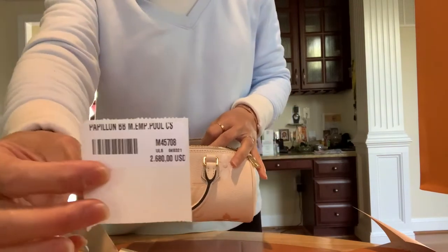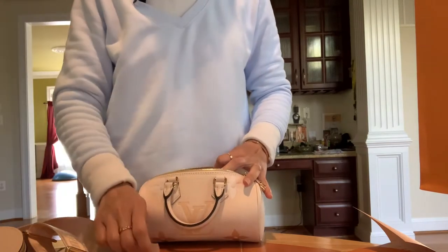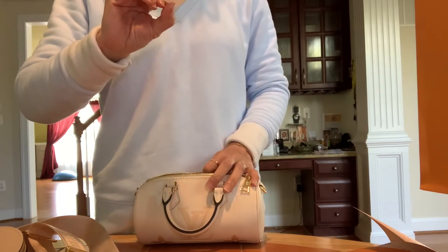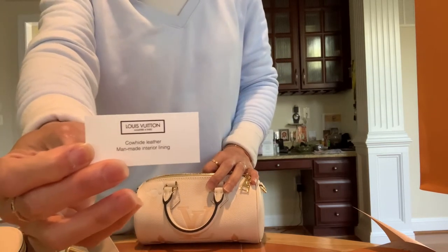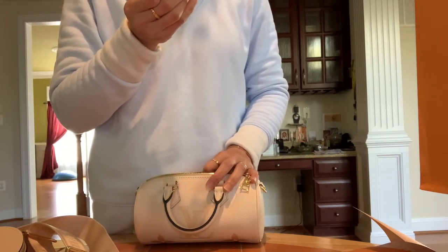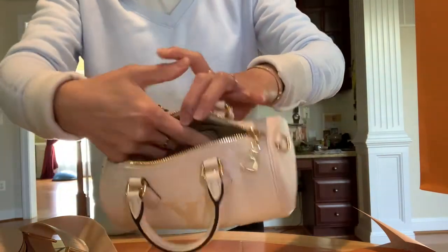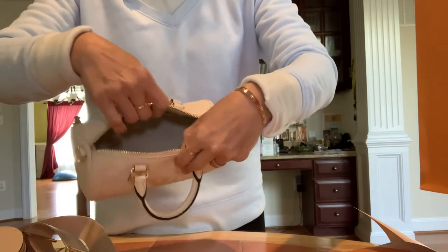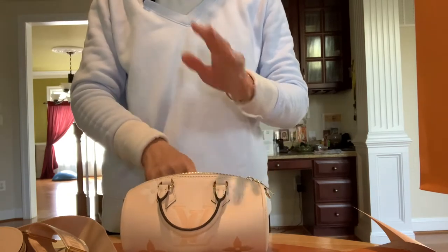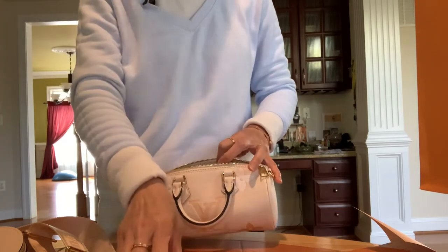And this is a tag for the code for the bag if you're interested in it. And this is the leather information. They say cowhide leather, man-made interior lining. It looks like a leather, I feel very soft, like velvet. I don't know what the name of it is, sorry for my language.